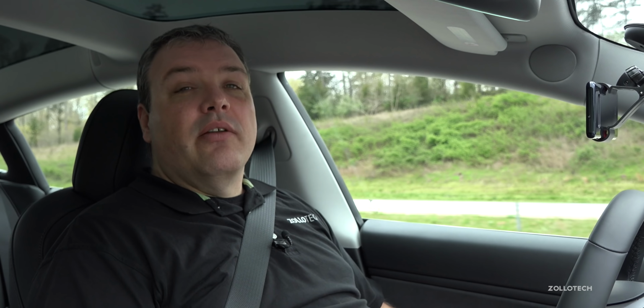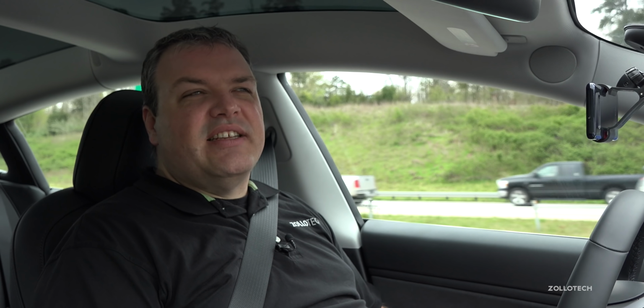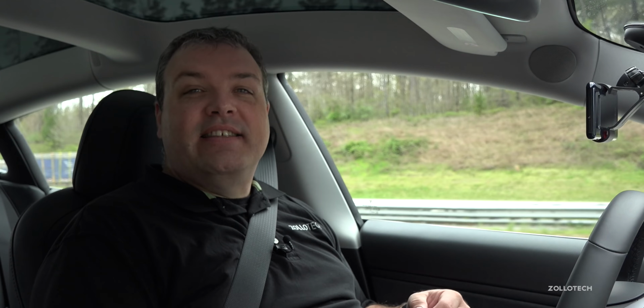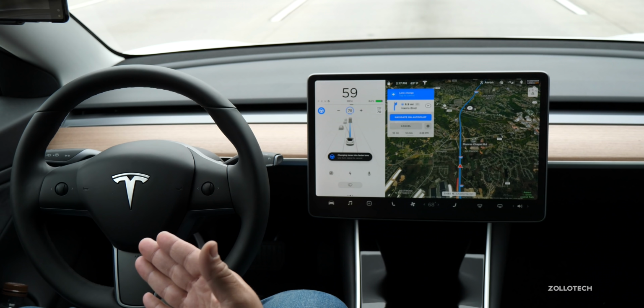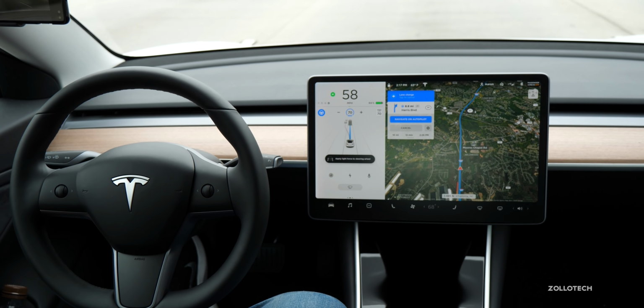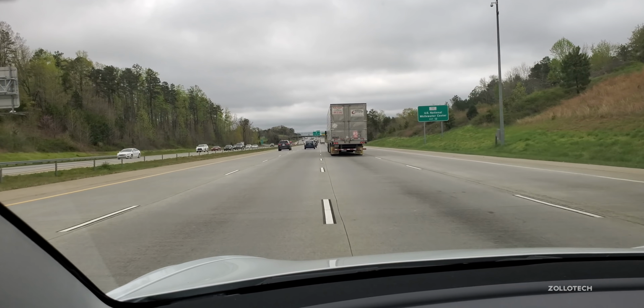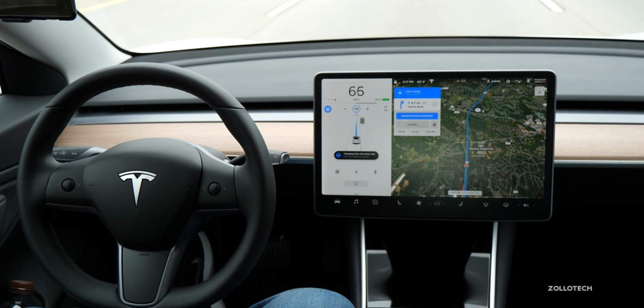Now, the truck in front of me is only doing about 60 miles per hour. The speed limit here is 70, and I have Autopilot set to 70. So we'll see if it's actually going to move by itself. Looks like it's going to. And it's moving over to get around the slow traffic. So it's pretty nice.